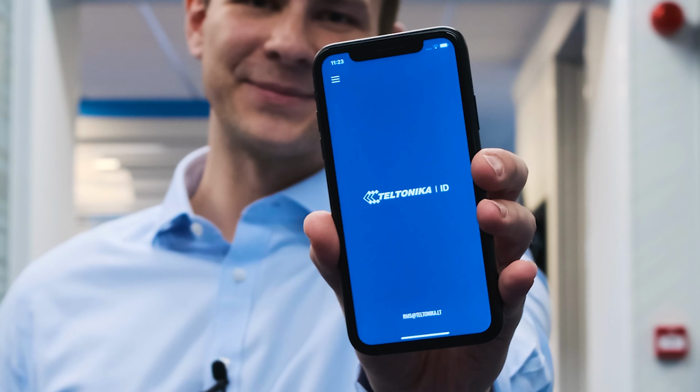It takes years to build successful businesses and only minutes to compromise them in case of a cyber attack. Security is one of our core focus areas at Teltonika Networks. Therefore, we are extremely thrilled to present you Teltonika ID.